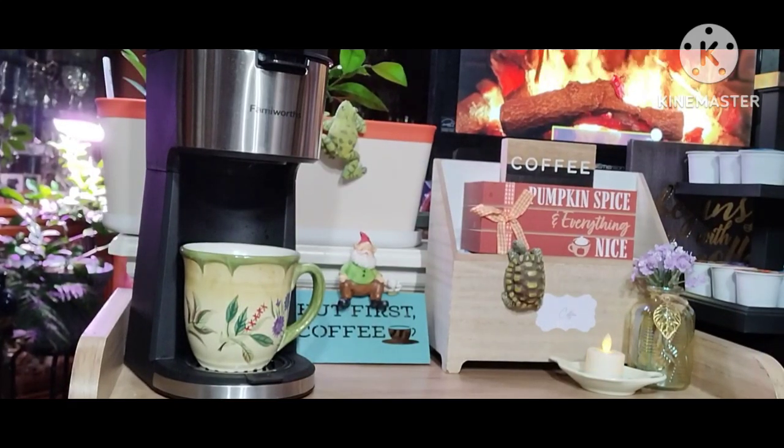Good morning. Time to make the coffee. Today's flavor is maple walnut. It's by Harry and David. It was a flavor that I bought quite a while ago. They had it at Mark's.